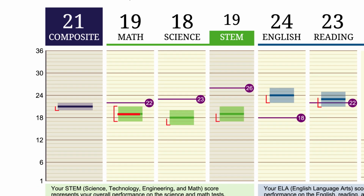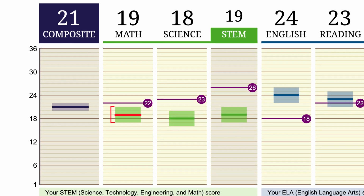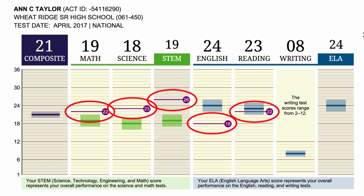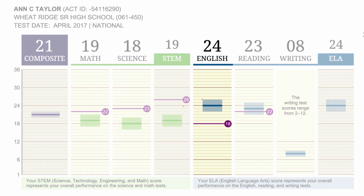In this example, the math score is 19, so the score range for this student is somewhere between 17 and 21. This area also shows the ACT College Readiness benchmarks. Each ACT College Readiness benchmark shows what being college ready looks like in a given subject. As shown in this example, if the score is above or equal to the benchmark in English, it means they've met the College Ready benchmark in that subject.